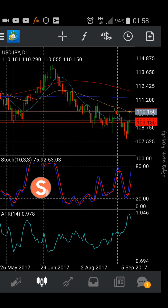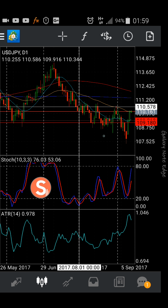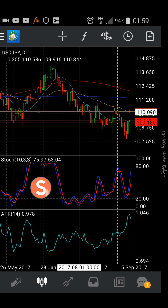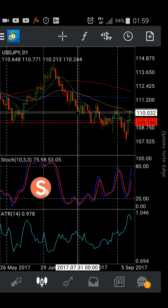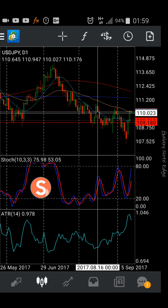Just doing some quick analysis on the US dollar JPY. At the moment, it is looking like a buy, even though we are coming into this 50 period moving average, just right there. As you've seen, prices come down, and we've had a strong push back up.